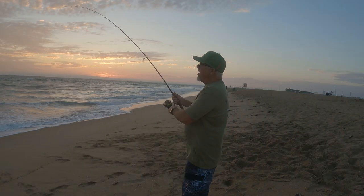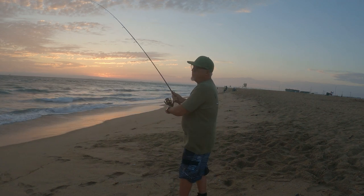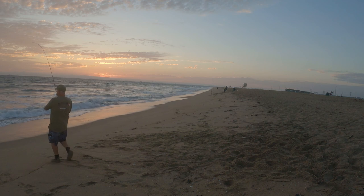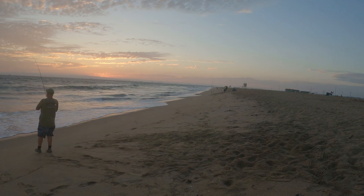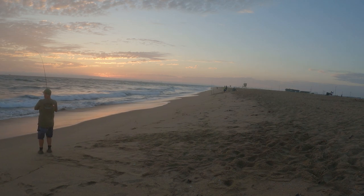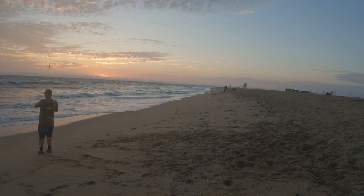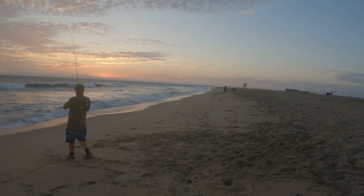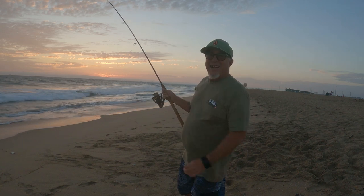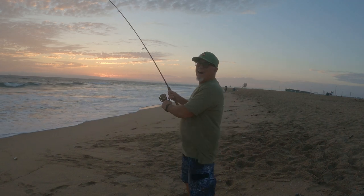Gotta check and see, I was down there. I looked over and my pole's just buried. I was down there checking Derek's fish, and lo and behold, I looked over, my pole's sitting there going like, I'll show you.